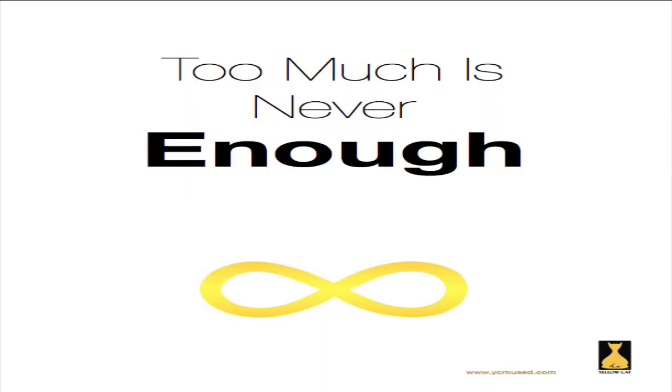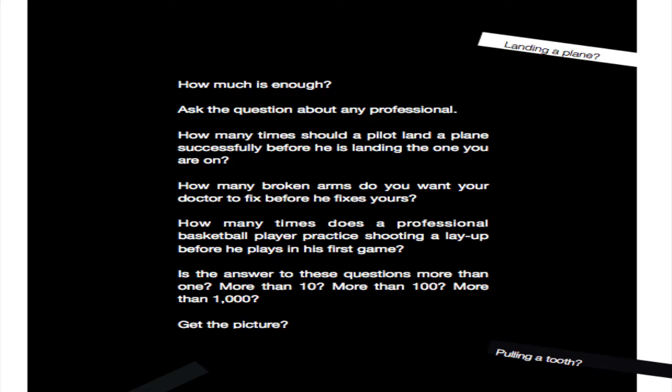When my students are asking, well, how much is enough? My question for them is, well, what do you think? Because if you're on an airplane, for example, and the pilot is landing the plane for the first time, is landing a plane once enough before you're on the plane? Is landing the plane twice? Is 10 times enough? Is 100 times enough?